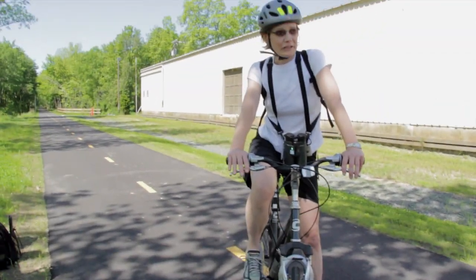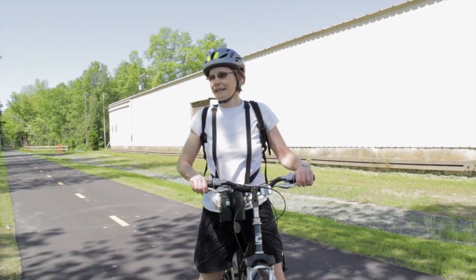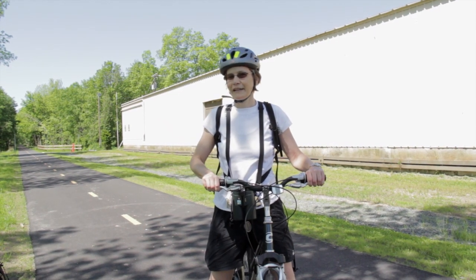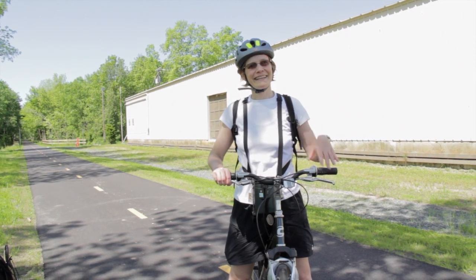I like that it's a safe place to ride my bike, and it's beautiful, and I can listen to the birds. I think I heard a blue-winged warbler. Just now? Yeah.